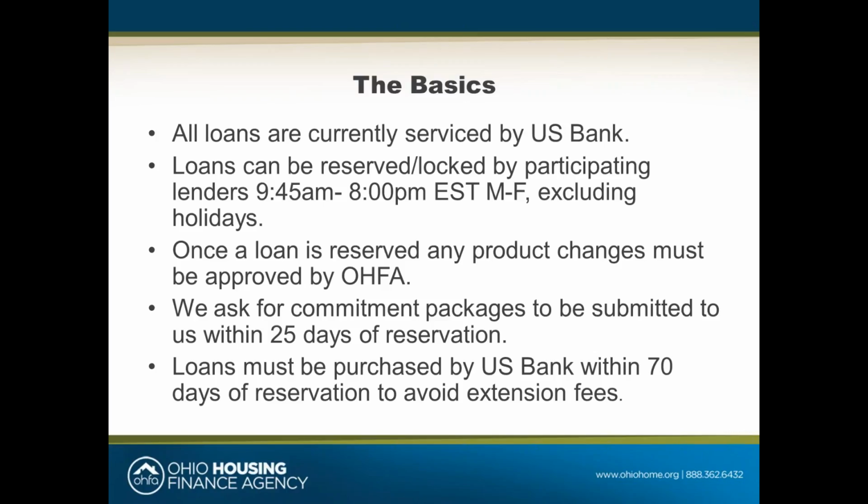We're hedging these loans out on the market, so we want to make sure that we're not just keeping a loan ahead. We're not rolling a hedge for no reason. That we have a good loan, we have one that you believe is going to close. So that's why we ask for them to be within 25 days. And we do reach out to you, so you will hear from us if we don't get the file.